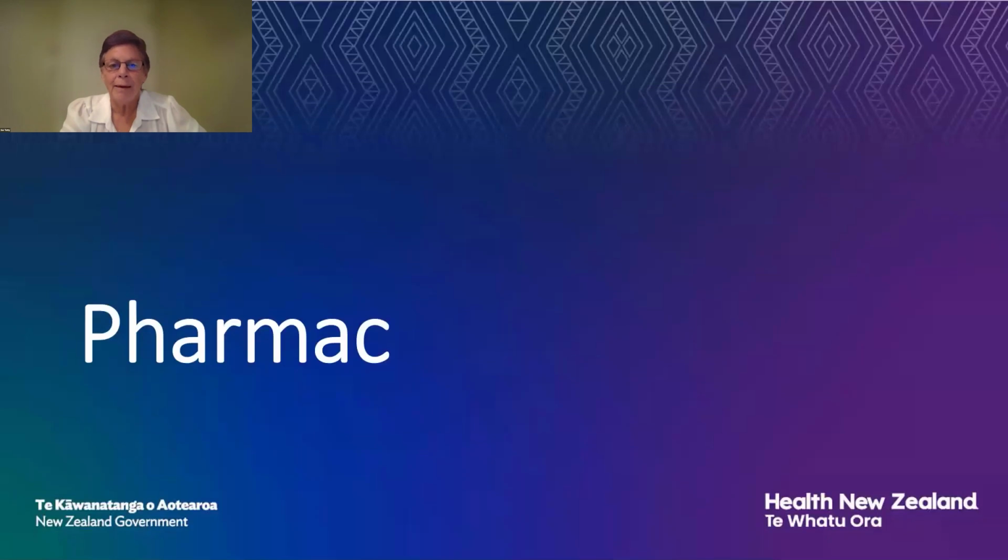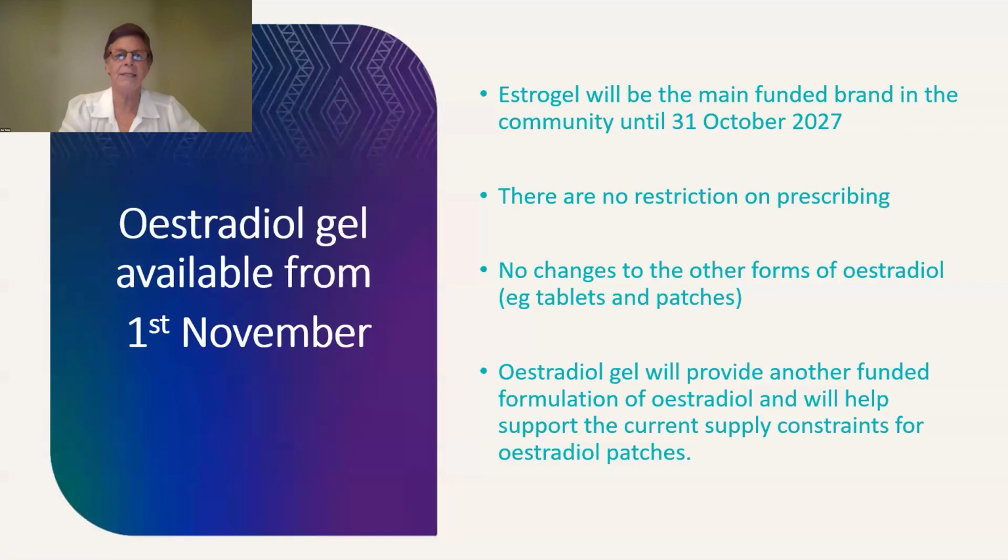Now I'm just going to my Pharmac section and talking about some of the changes in medications. Again, this is quite good news that estradiol gel will be available from 1st of November. No restrictions on prescribing, no changes to other products, but it's to help with the supply issues that we've had with the patches, and it will be fully funded. And if you're interested in this, we'll be running a webinar on this on the 12th of November. So look out for that if this is an area of your interest.